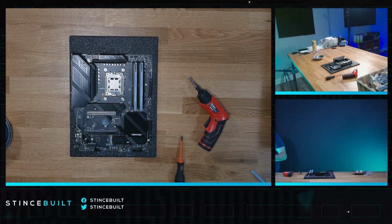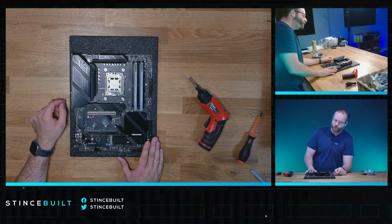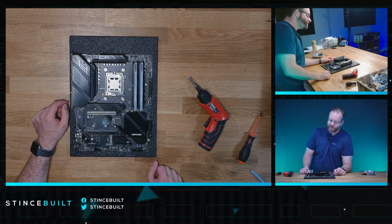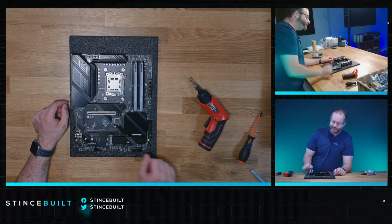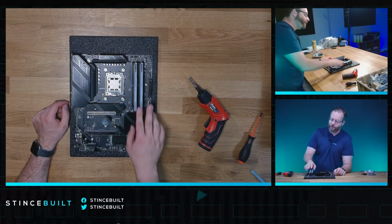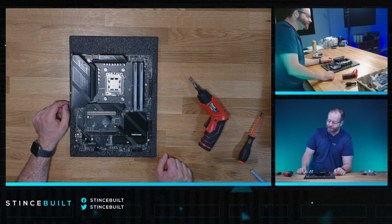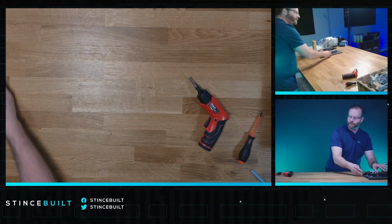RAM is down and in, a 6000 CL30 kit from Team Group's Delta RGB. Let's go over what we have here before we take the case out. B650 Tomahawk board down here, 7800X3D down on the socket. Our standoffs are in place for the LS720. Here we have a Kingston KC3000 1TB NVMe drive, and then we've got 32 gigs of 6000 CL30 RAM coming in from Team Force Delta RGB. Absolutely beautiful setup here. Let's slide this aside. Let's get this case out.